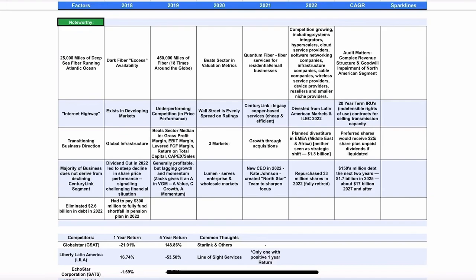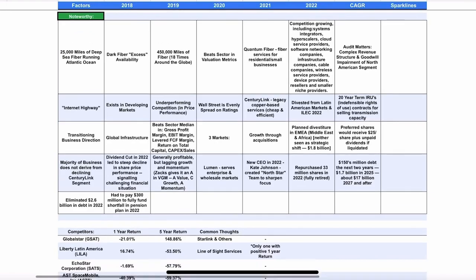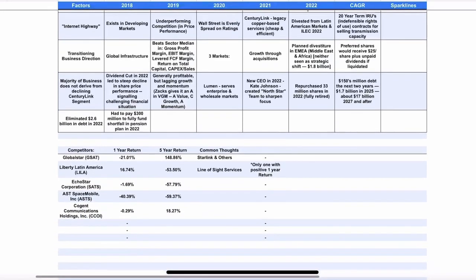And then again, $150 million net over the next 2 years. So not a lot each year, but then 1.7 billion comes up in 2025, and then about 17 billion from 2027 and after. So quite a bit of debt in there, but most of it's not coming up right now, and they've got some time to figure out what they're going to do with that.